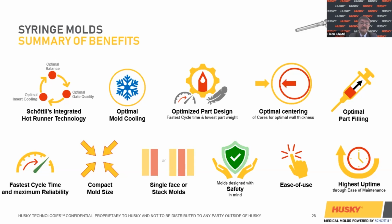We will take your part design, we will look at it for manufacturability, and we will try to optimize that design in conjunction with you. Centering of cores, lots of effort goes into that designing and manufacturing. Every mold that we build goes through an engineering study, including part filling. Within the cluster arrangements that we do, we can design very compact mold sizes. We would like to say that we ensure the highest uptime through the ease of maintenance.